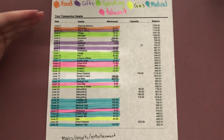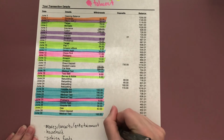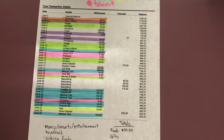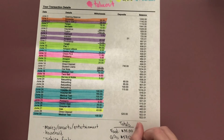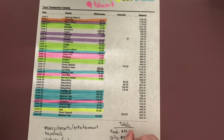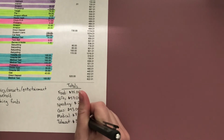So then what I would do, once you're done highlighting or categorizing all your expenses, is figure out how much you spent. So that's all the totals. You can already see that the two most spent categories were medical and spending.